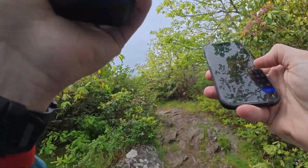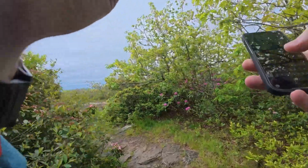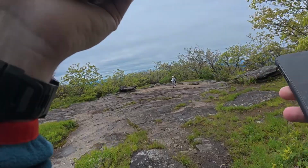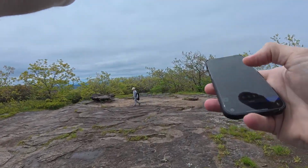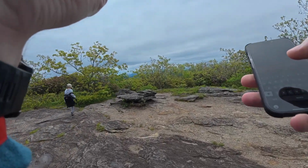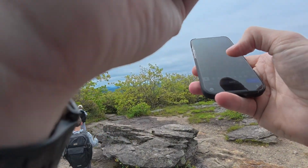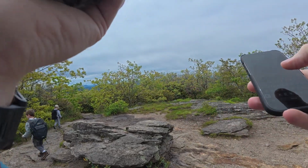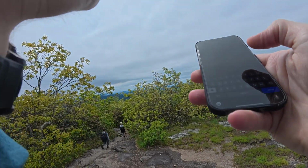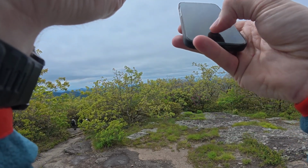73, QRZ. Whiskey 4, Golf Alpha. You're 5-9 into Hemptown. Thanks so much. 73, this is November 5, Foxtrot Yankee up on Blood Mountain. CQ SOTA. Kilo X-ray 4, Alpha Romeo. KX4AR, I've got you 5-7 on Blood Mountain. Now we got you 5-9, Claremont. QSL 73. QRZ.